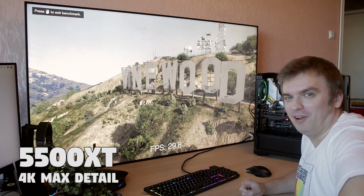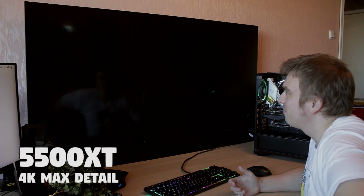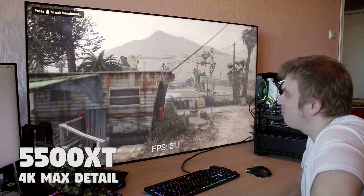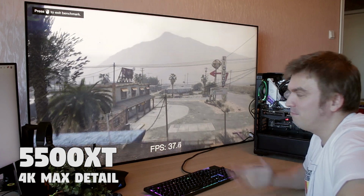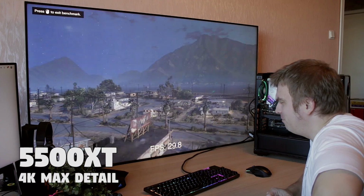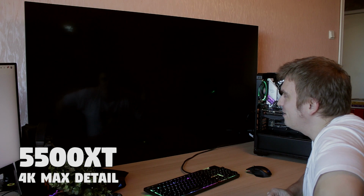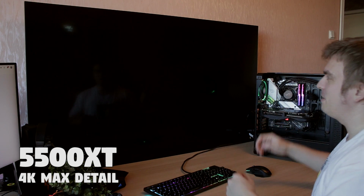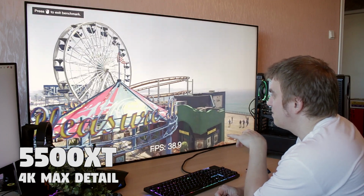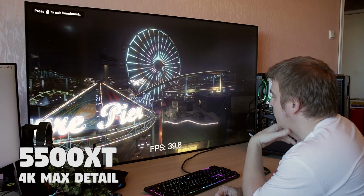Definitely you can get a lot higher frame rate running at 1440p or 1080p in medium settings or something like that. But if you want to run Grand Theft Auto 5 at 4K max detail, expect to get this. So yeah, I'd say the average is going to be something like 30 frames per second. Let's wait for the long plane pass. And then let's run through the same tests on the 5600XT as well. So 36, 40 frames per second.